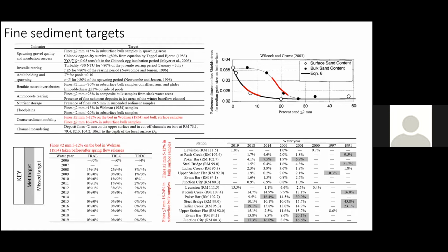So the Wolman pebble counts have been used for stress partitioning calculations and other things at the sediment transport monitoring stations. And Wolman counts aren't efficient at documenting fines. I considered them anyway, and no year has had the amount of fines detected in the Wolman counts meet the target for the amount of fines needed to promote bed mobility. And similar for bulk surface samples. Those are masses of sediment taken from the active layer of the bed, which is a certain top depth of the stream bed. And then the material below that is the subsurface material.